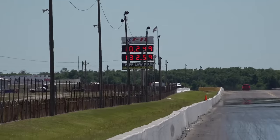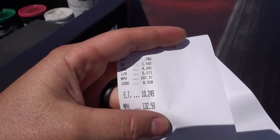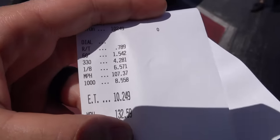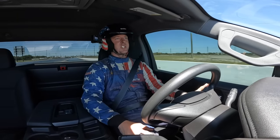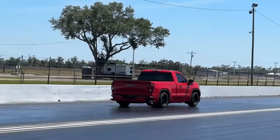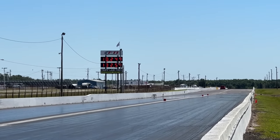Let's go at 132. And we can still tighten that up a little bit. Oh, yeah. 1024 with a 9 at 132 mile an hour. 657 at the 8th. She's just picking up. Picked up 5 mile an hour. Yeah, 3/10 off the ET. Remote tuning? Oh, 1024 at 132. That's what I'm talking about.